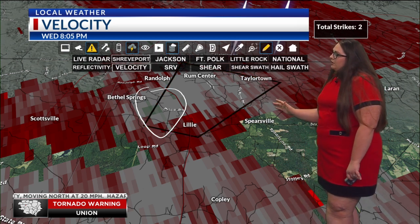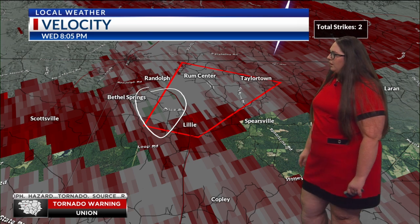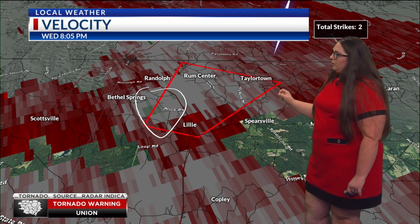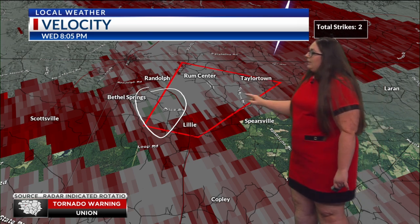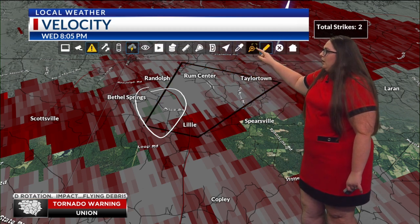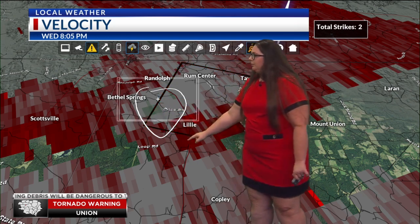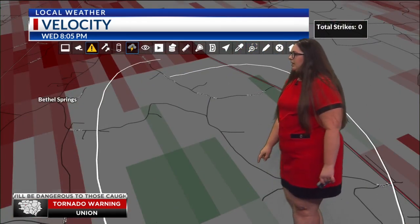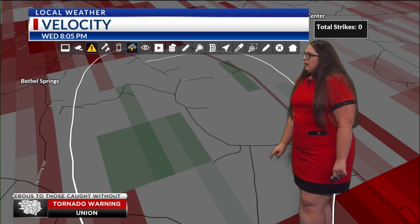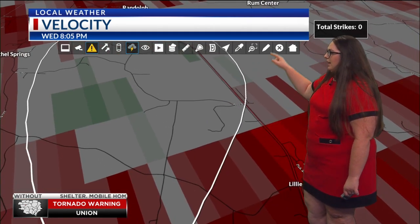radar indicated. And also notice with the storm, it's not moving very fast this time, only about 20 miles per hour, just directly north-northeast. So if you are in Lily, and I'll zoom in a little closer so you can see street names real quick. If you are in this area, especially where it's circled, you need to be taking shelter immediately. So just east of Bethel Springs here, and it's just west of Bethel.